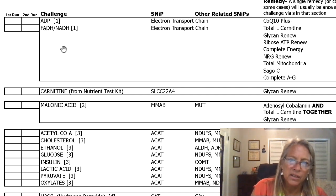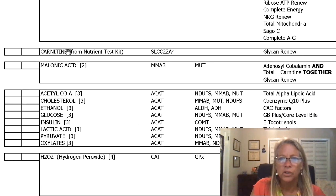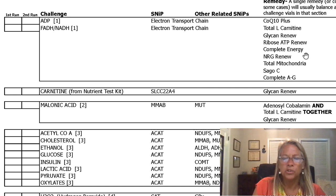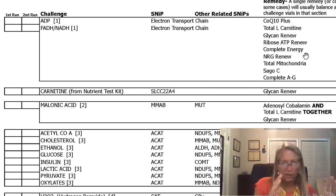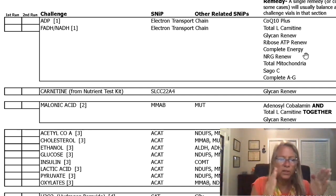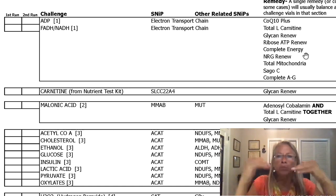Same with the FADH and NADH. If that's weak, that tells us that you're not making energy out of your food. When you get to carnitine, this is indicating an SLC22A4 gene. Malonic acid is indicating an MMAB gene. And so these are the remedies that you would use. So I showed you just briefly the test kits that we use, but we also have the remedies in the kit too. So it's super easy to go, okay, this is weak. Look at these remedies and see what strengthens it, and then move to the next one.